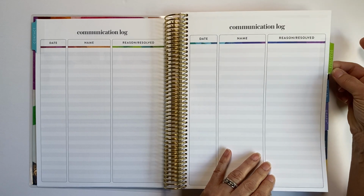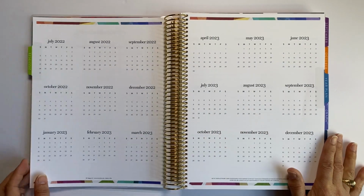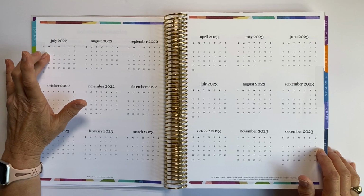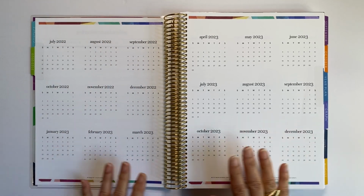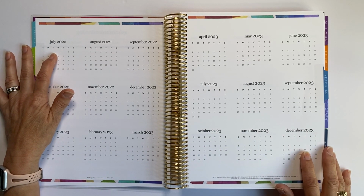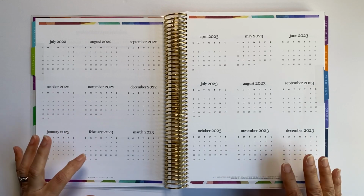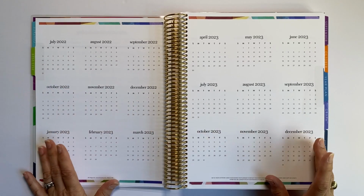You have your 22-23 calendar, the overview. So this planner starts in July. There are options for different start dates. So you can have July, August, or September start dates on your lesson planners. So here is your July 22 through December 23 monthly view. I have put little clear stickers on important dates. I will try to color code them, like off days, holidays, all of that can go right here.